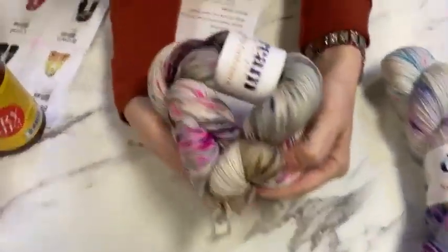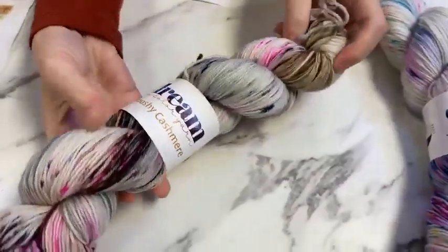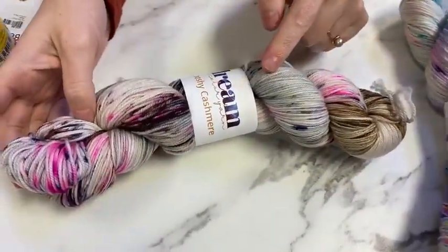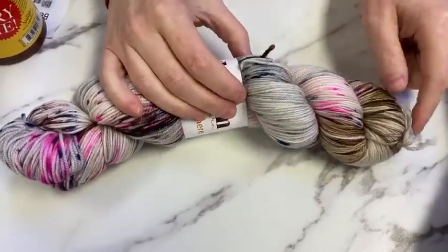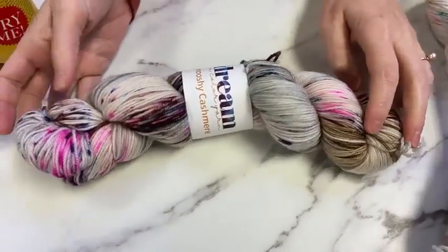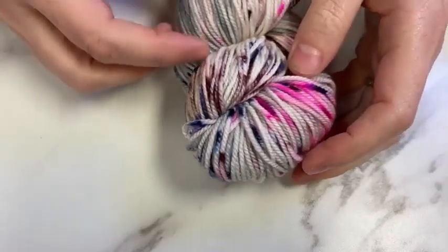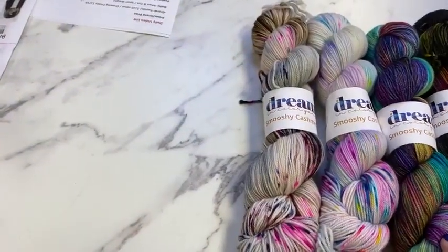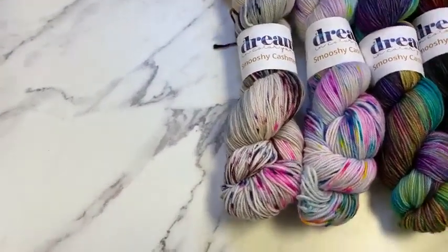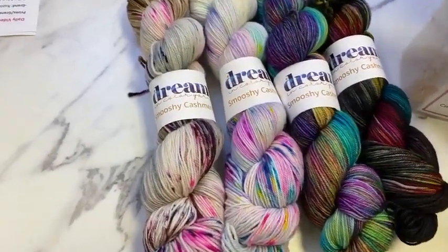This is another Natique favorite. This is Dune, which is a little less colorful than the others. You've got this pewtery silver base, creamy white, hot pink, chocolate and toffee, and then these little speckles of indigo. What's the shawl? Find Your Fade, Free Your Fade? Free Your Fade. Well, that's more than Free Your Fade, it's Find Your Fade. The brioche in the center. Oh, What the Fade. Yes. I still need to start mine. I need to finish mine.